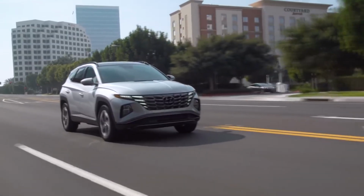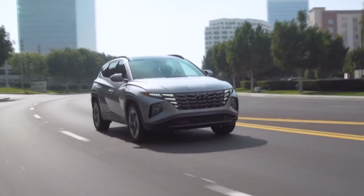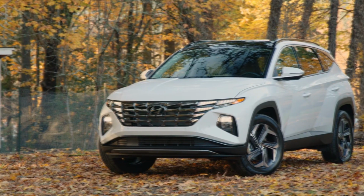With its stylish design and practical capabilities, the 2024 Hyundai Tucson is seriously worth your attention. So join us as we take a look at the intricate details of this all-new SUV.